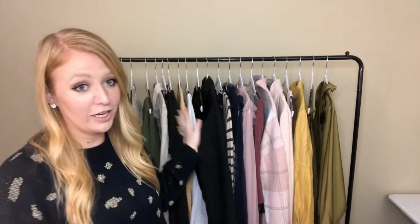Today, like I said, we're gonna go through all these items. These were donated to me recently from a lady who donated to me earlier this year. She reached out again, said she cleaned out her closet and had some more items for me. So I just wanted to show you what I got to give you an idea of maybe some items that may be donated to you if you happen to reach out on Nextdoor or something like that.